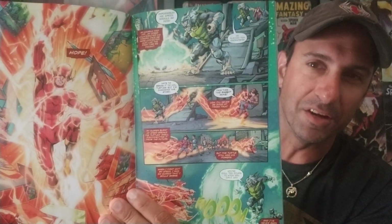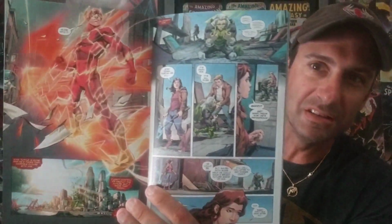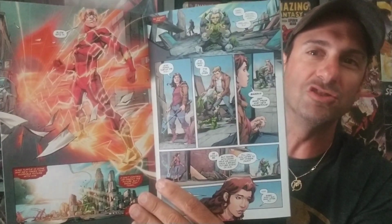Not currently reading The Flash at this moment in time, but here's some of the interior artwork so you guys can check that out. That might make a difference for you, whether you might want to pick up this book this week or not, or are you just picking it up for the cover, kind of like I am. Now, the reason why I'm picking up all these covers is because I'm getting like $24 in store credit. So it's cool to have in your collection, and I'm getting some free money at the same time.